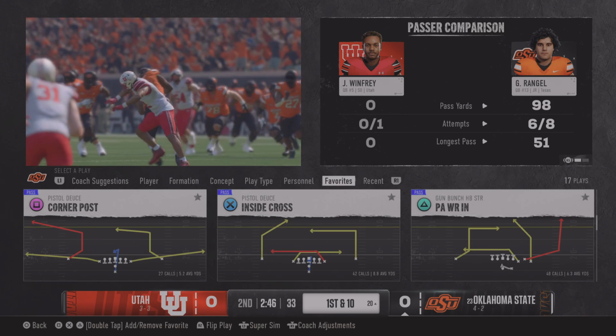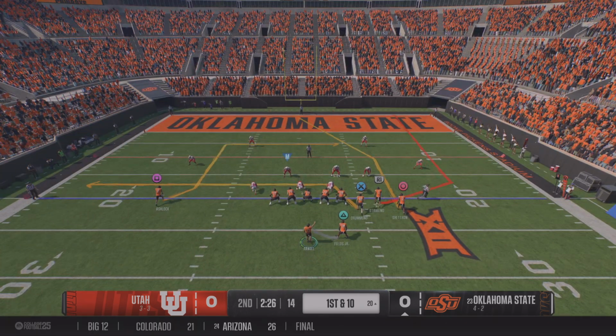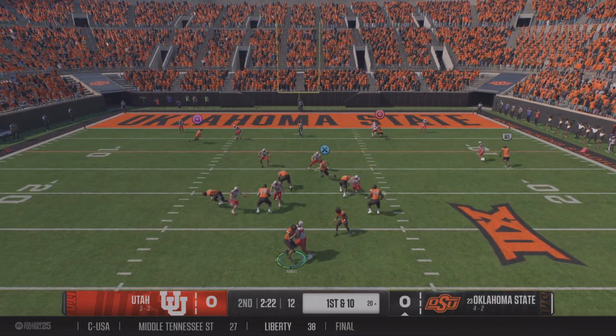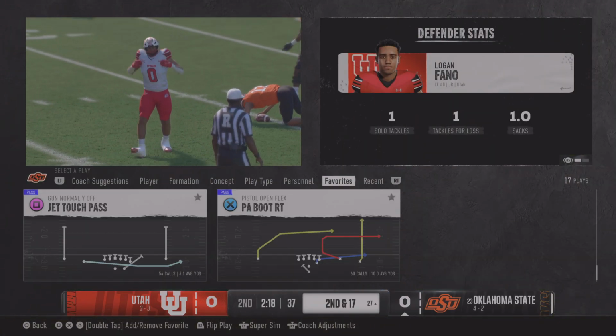Ever since they invented the forward pass, the tight ends have been running the drag and getting the 1st down. I think it's because the tight ends have so much versatility. You know, they can block and stay. And the defense, they've got him at the 27.